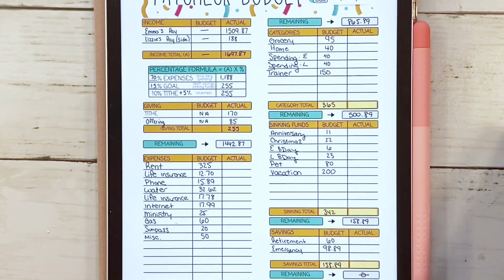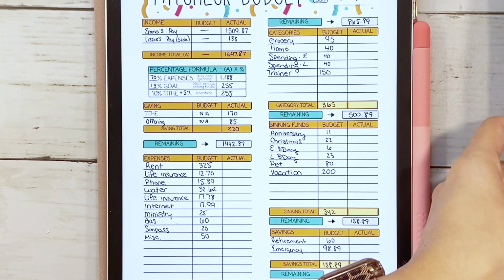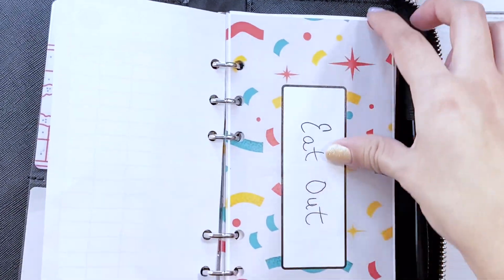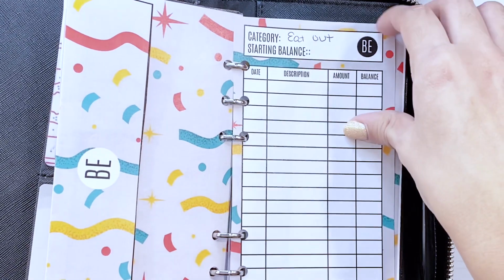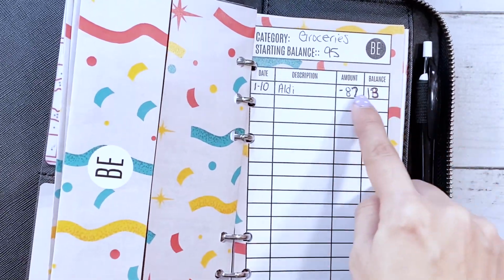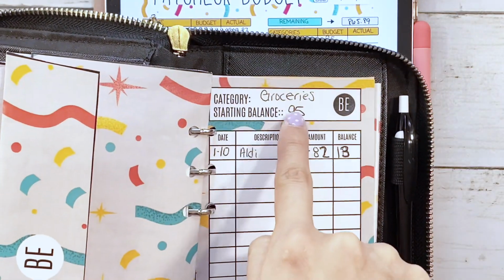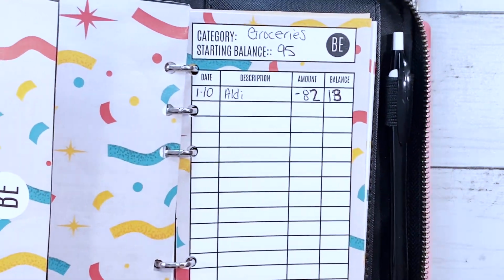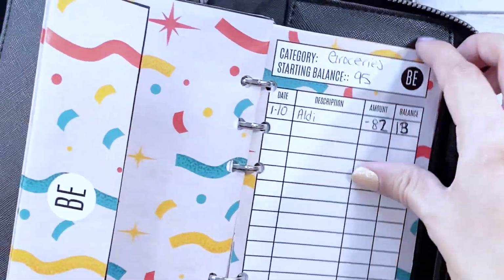So I'm going to take these trackers because I haven't shown this in prior videos. So I have my expense tracker right here, and this is where I put in all of our receipts in these envelopes, and then we write in, so let me flip to groceries. So I budget out from this paycheck $95 for groceries, so I wrote it up in there, and then I am just going to use this as my log so that way we can be on track with our expenses, and I just keep the receipts right in here.